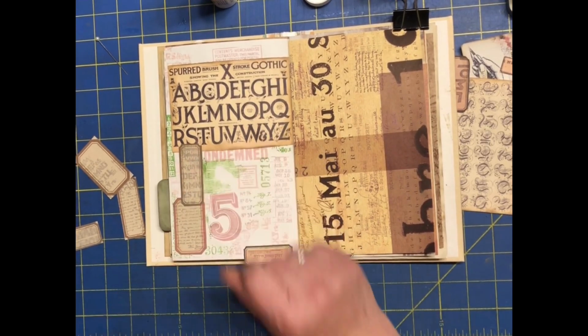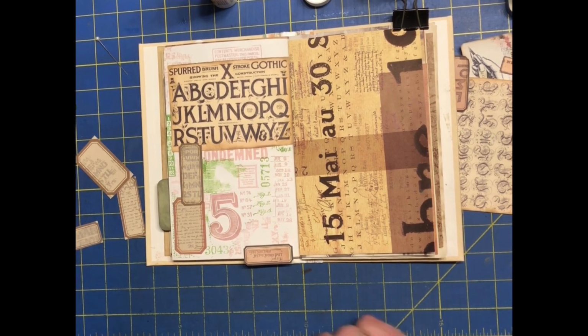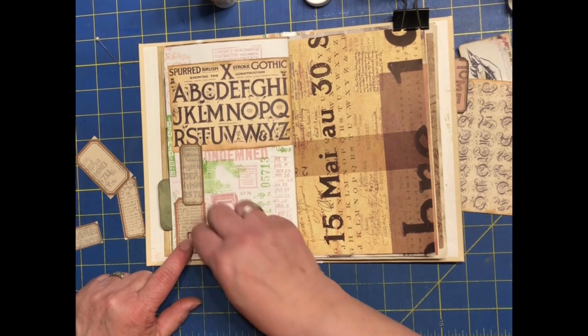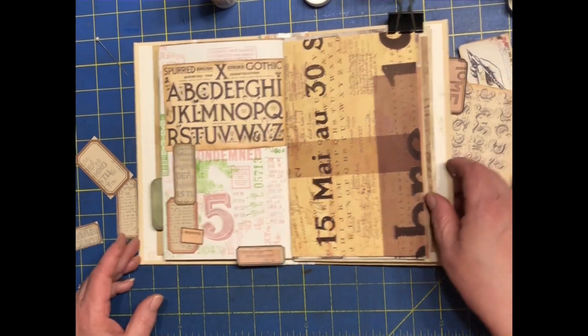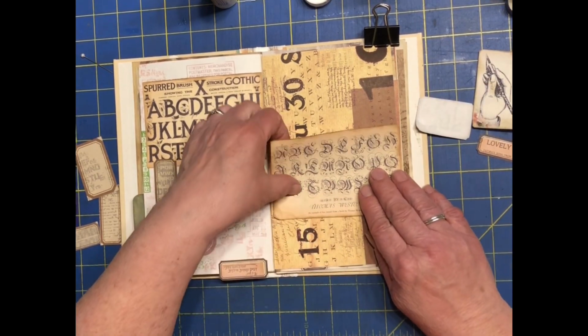Like I said, I don't even have to decorate those. Those look good on their own, but if I wanted to throw something on there, if I wanted to put another label or tag, I definitely could do that, which I might. I'll leave that there for a moment, see how that looks. Okay, so this one is going to go right about there, I believe.